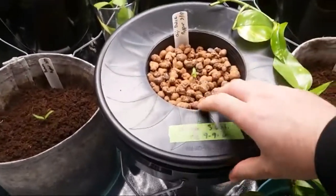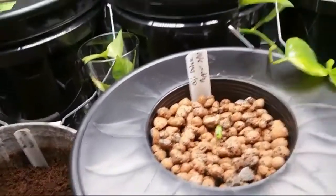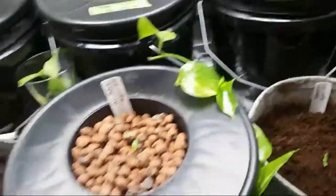And then in these reservoirs here that we mixed up in the other video last night. Let's see. Like I said, there's no roots sticking out of the bottom yet, but those are all mixed up, ready to go. Uh-oh. We got Henry pinched here. Hang on a second.